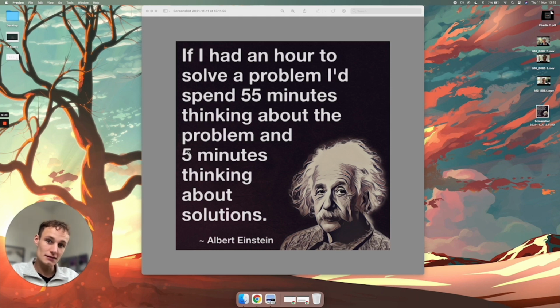So what this basically translates to, and what I've deduced from this quote, is that if you have an hour to solve a problem, you want to spend the majority of your time defining what the problem actually is and looking at it through different angles and different models and different scopes. And then the last little bit of time you've got is when you actually think about how you solve it. Because if you don't know what you're solving, then you're probably not going to solve it, right?